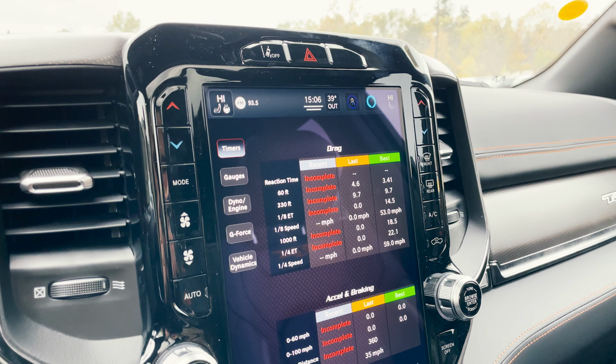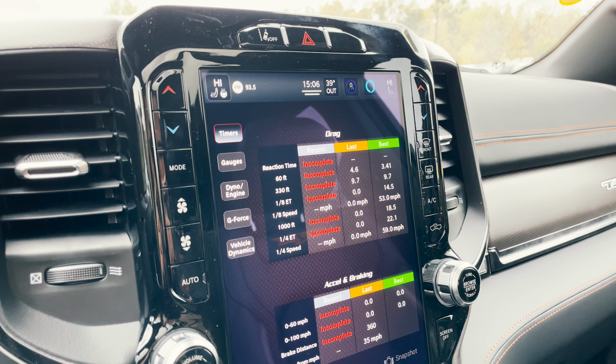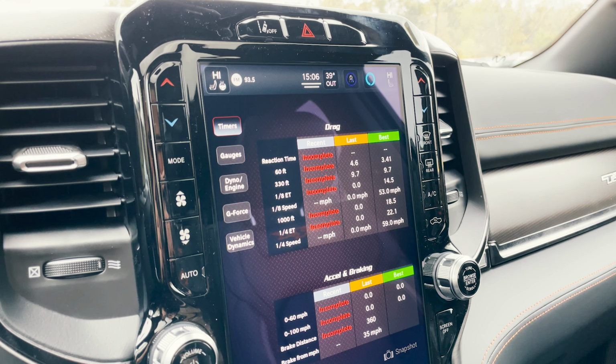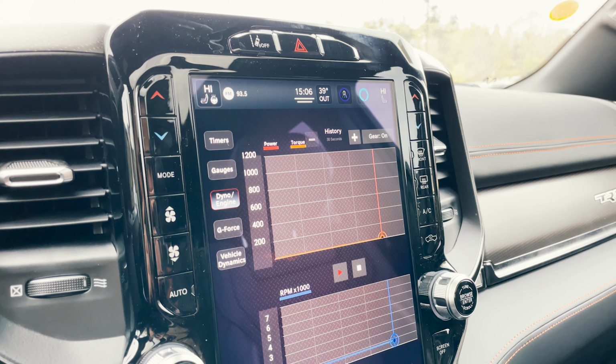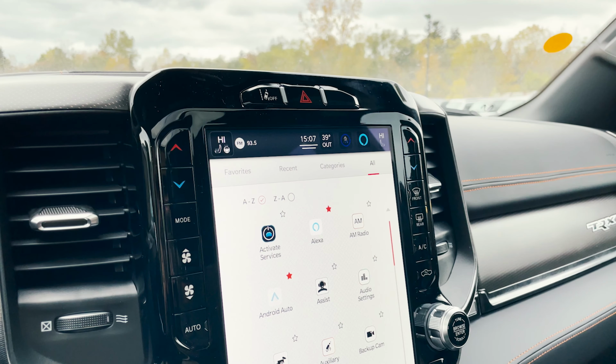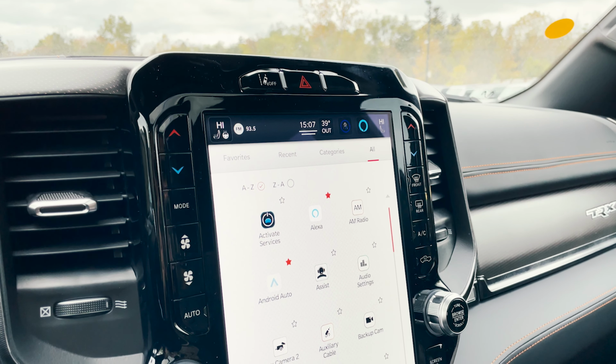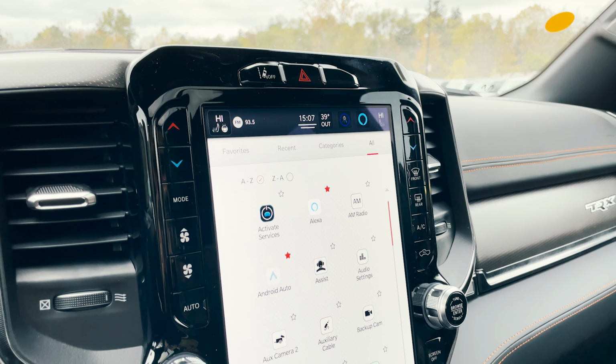On here, you can see a bunch of different stuff for your truck. You can see your timers, of course, if you want to go ahead and do your 0 to 60s. You've got your gauges, you've got your dyno engine modes, your G-forces, and then of course your vehicle dynamics. And finally, if you go onto your application app, here you can do a bunch of different things with your truck, but with the new Uconnect 5 system, this now supports Alexa, which is built in.